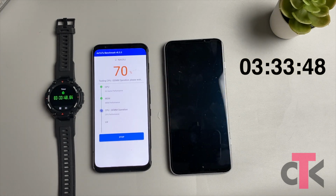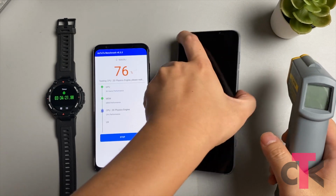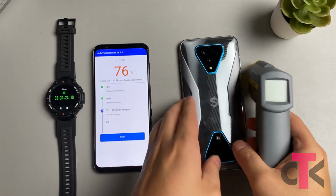Alright, so the BlackShark 3 Pro shut down at 3 hours and 33 minutes, and the Red Magic is still going. Let's see what's the temperature of the BlackShark 3 Pro.